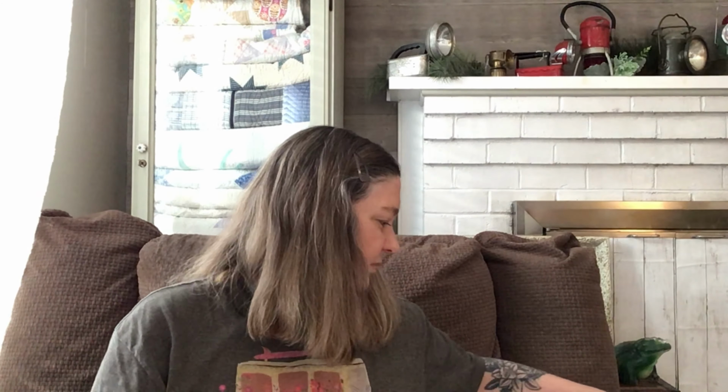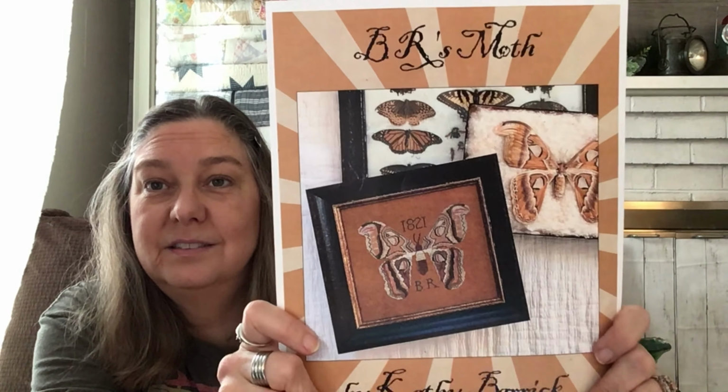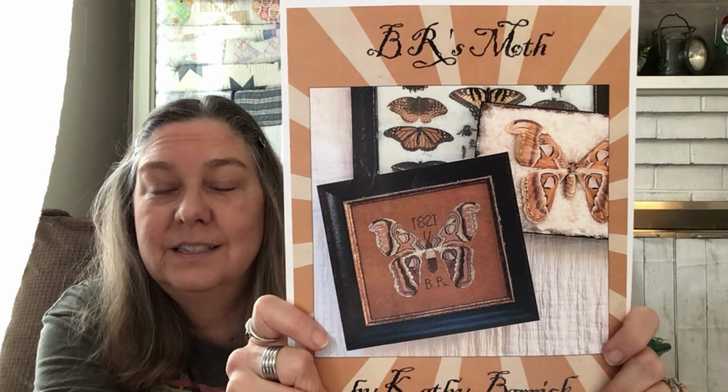Okay, last one. This one I started for my 12 by 12 on New Year's Eve. I did a 6 by 12. And I'm stitching this with Kim, the Contented Needleworker, or Contented Needleworker Kim, by Kathy Barrick. It's BR's Moth. And I'm stitching this on an R&R.